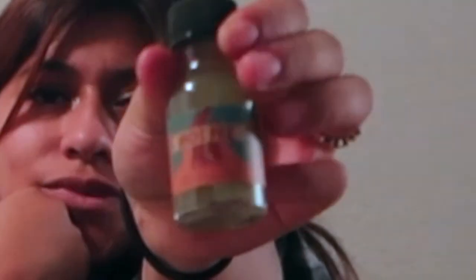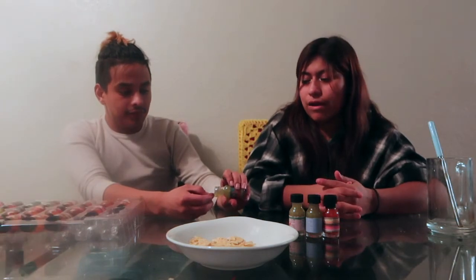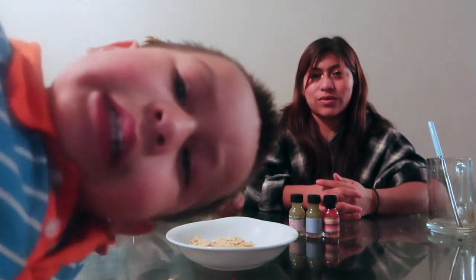So this one is the Hot Fez hot sauce. It looks like an Indian sauce. It's very watery, this one. What do you think, Lua? Try some of this one. It was a very watery green sauce. It wasn't like a natural green sauce, just too watery in style.